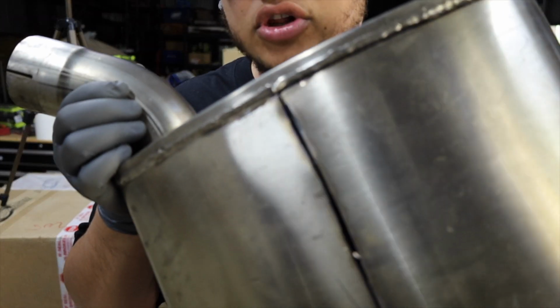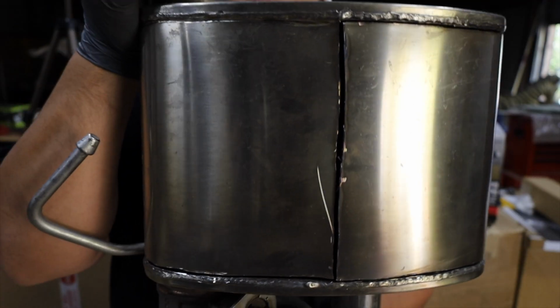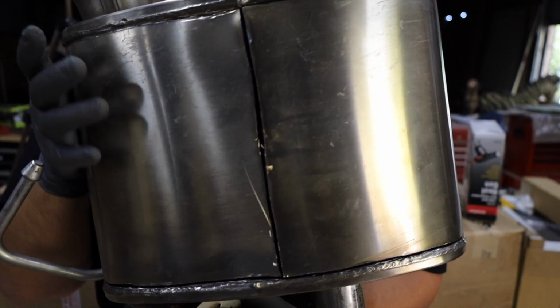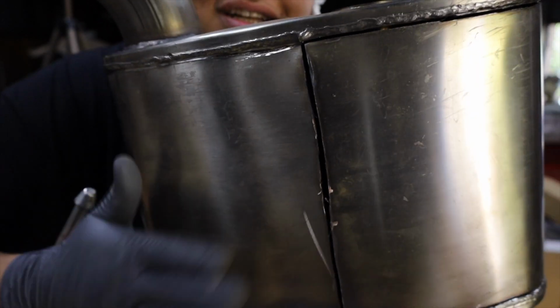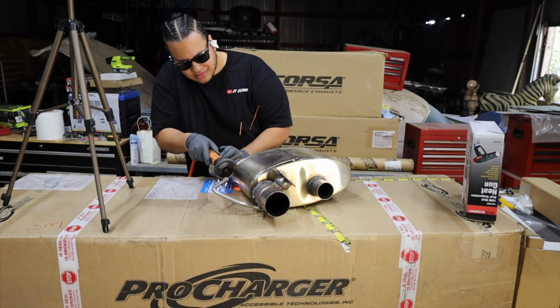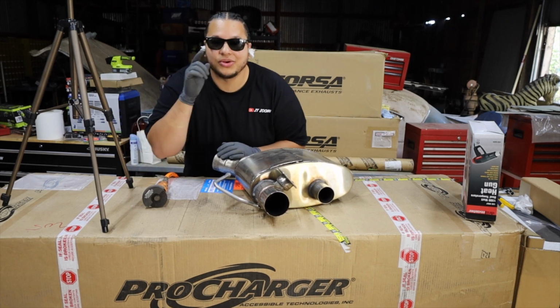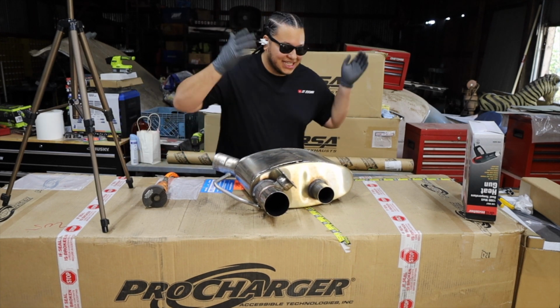So this is what we're looking like so far. As you can see, we've got this side cut. I'm working on the other side here. Let's go. We're there, we're there, we're there. Let's get it.